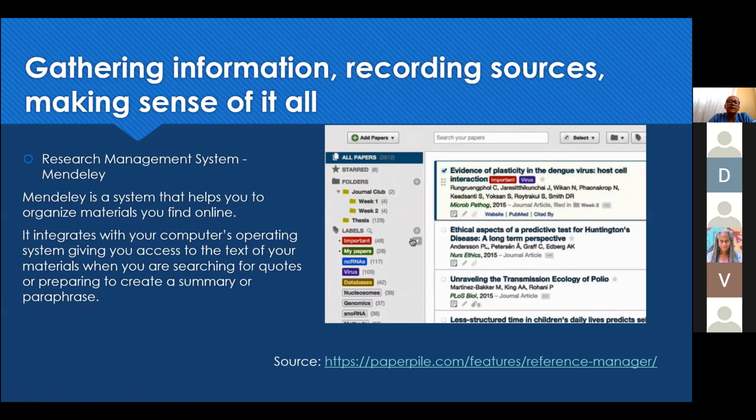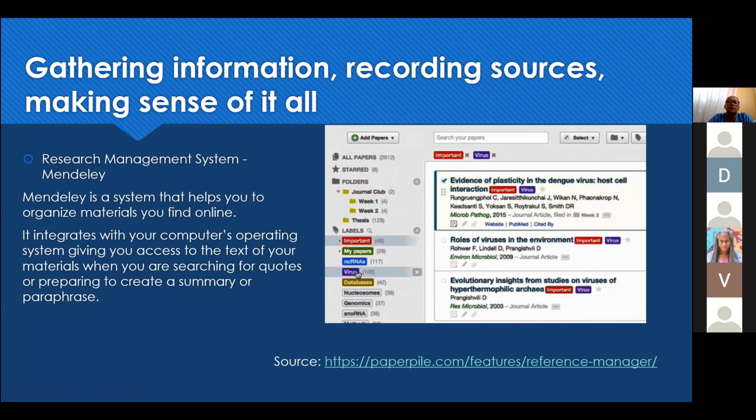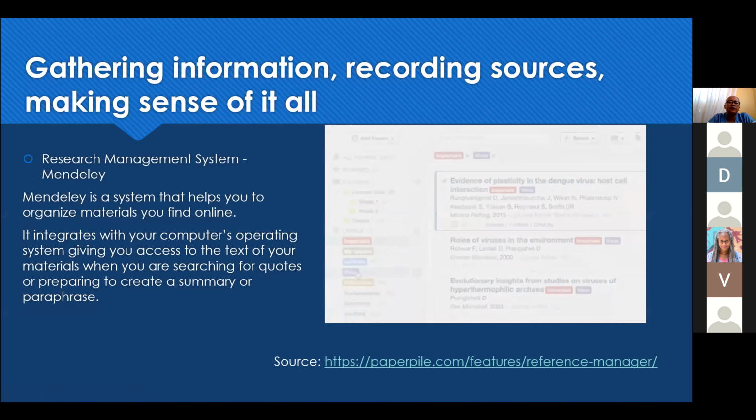Mandala is a system that helps you to organize materials that you find online. It integrates with your computer's operating system, giving you access to the text of your materials when you are searching for quotes or preparing to create a summary or to paraphrase. So this can be useful, but you don't necessarily need it.